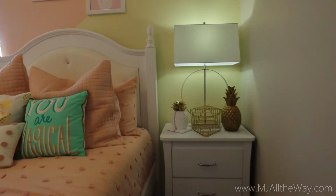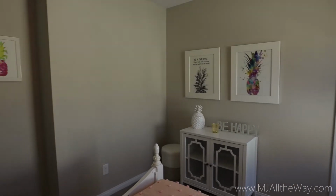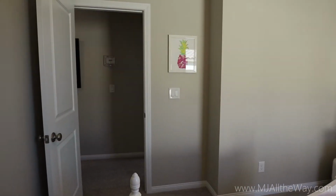There's another bedroom here. Love all the pineapples in this room.